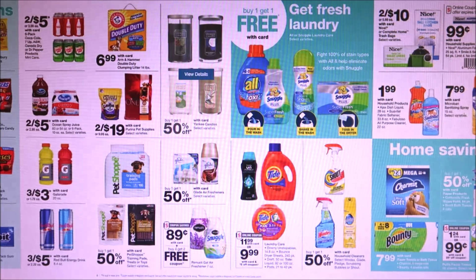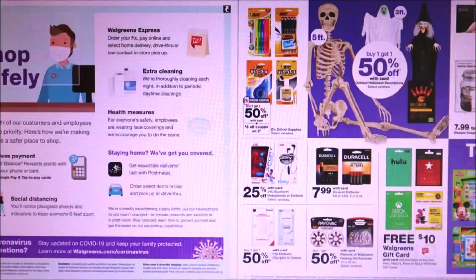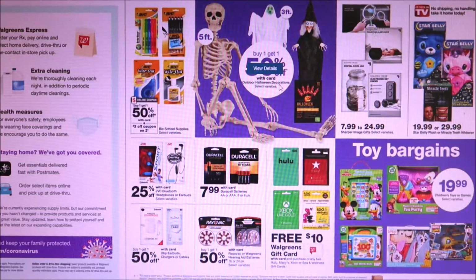We got Tide for $11.99 with a $2 off coupon. All and Snuggle is buy one get 1 free. They got the nice garbage bags 2 for 10. I think that's a pretty good deal when they do have that. If you guys need aluminum foil or paper plates, they are 99 cents. And then we got Puffs tissues, $1.24 with a 25-cent off digital coupon, making them 99 cents. They got Bic pens, buy one get one 50% off, and then we have a $3 off of 2 digital coupon.